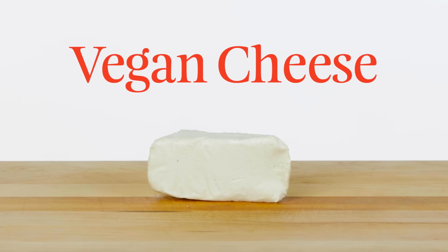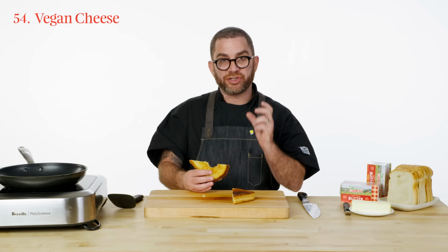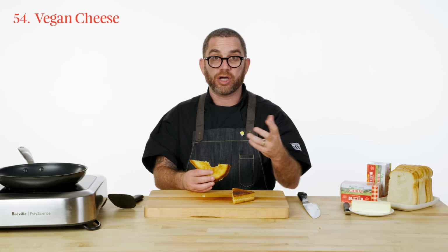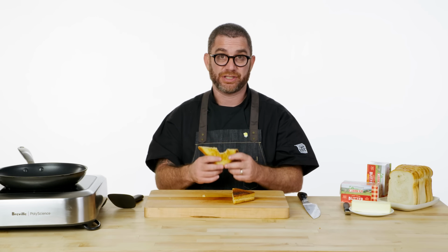Vegan cheese. This isn't cheese. Technically, it's a nut spread. It doesn't taste at all like cheese, but it does have a consistency similar to cream cheese. It has a tangy note, but also obviously has a nutty note. It tastes better than I thought it would, but doesn't taste anything like cheese.